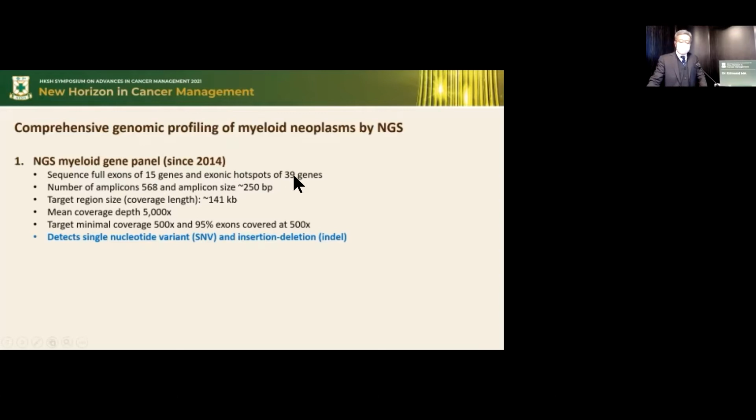So a total of 54 genes, using 568 amplicons of a size roughly 200 base pair each to sequence, so coverage length is around 141 kb, aiming at a mean coverage depth of 5,000 folds. So it is really deep sequencing, and a target minimum coverage of 500 folds and 95% exons covered at this minimum. So this panel basically detects single nucleotide variants and small insertion deletions or indels.